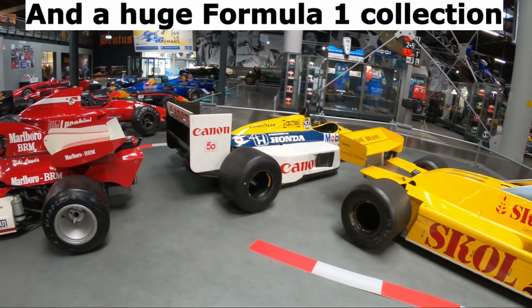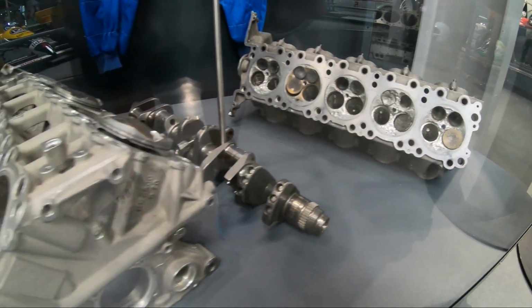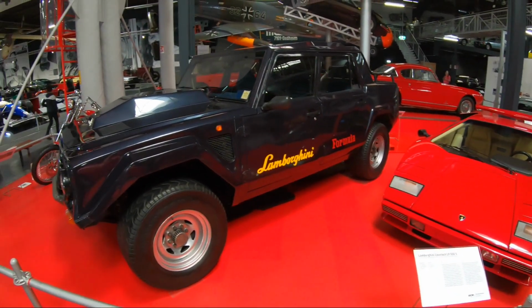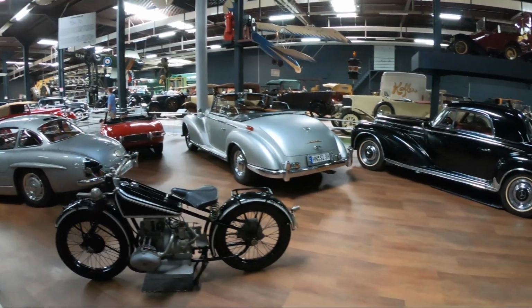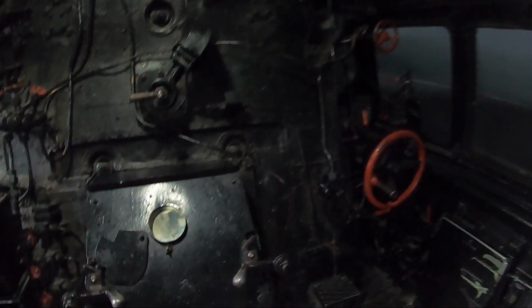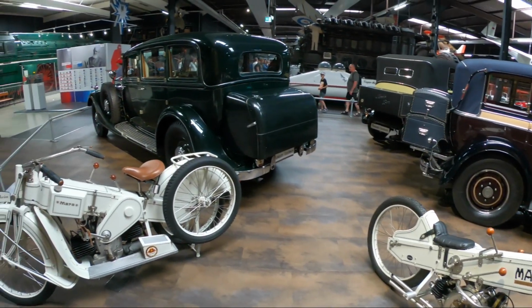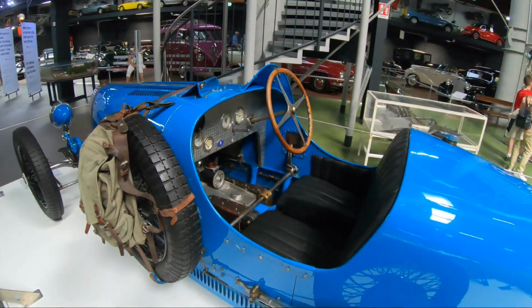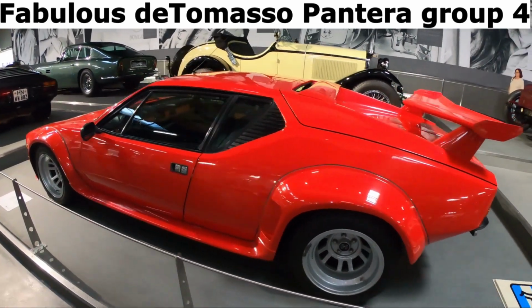And a huge Formula One collection. Cars, bikes, planes, all is here. Did you ever step into a locomotive? The first ever motorbike, 1885 Daimler Reitwagen. Fabulous De Tomaso Pantera Group 4.